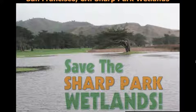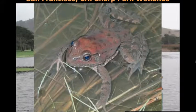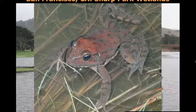And every single year, it floods with these winter rains, and all the low-lying areas fill up with water. What happens is these California red-legged frogs go in there, they see this great habitat, and they breed. Well, what they've been doing is flushing all this water back out to the ocean. And so frogs, their eggs, all these amphibians are getting flushed out to the ocean. So obviously that's causing some problems for the frogs there.